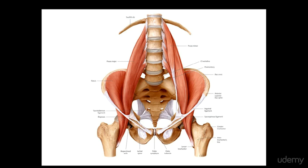Now another set of symptoms here are restriction in the hip socket and in the groin. If it's hard for you to take a big step, it restricts your hip and maybe pinches the hip. It's again because your hip flexors are short and tight.